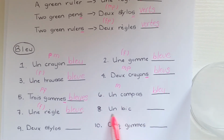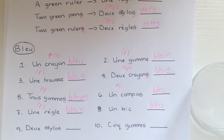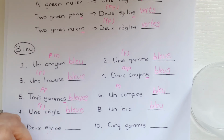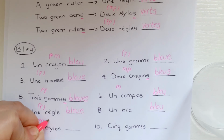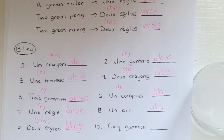Un bic. I've got the indefinite article un, which is telling me it's masculine, so I don't need to add anything at all. Deux stylos. We saw in our previous examples that a stylo was masculine. I've got 2 of them, so it's plural as well. So I'm going to need to remember to add an S to my adjective.